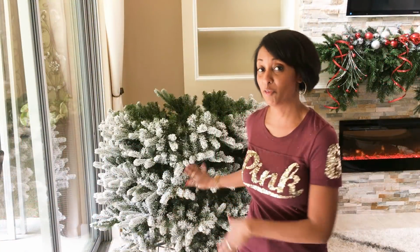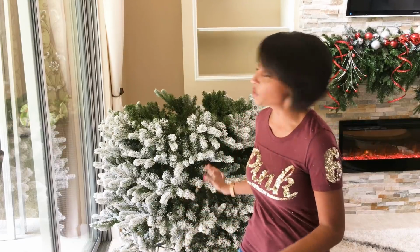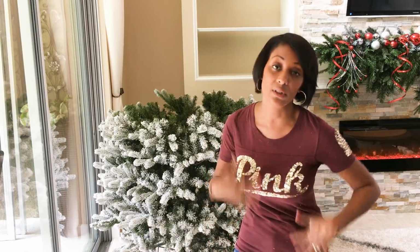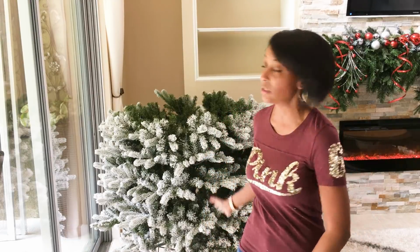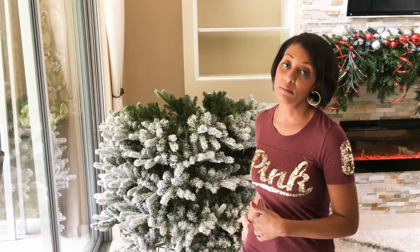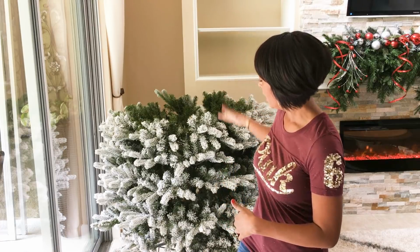Okay, so a couple things before I get too far into the fluffing. Some designer tips that may help you, especially if it's a brand new tree. One, I wore these dark colors so you could see what the shedding process looks like, because I knew a lot of you would have questions about that. Two, I fluff from the bottom up. It just makes life easier as you build the tree.